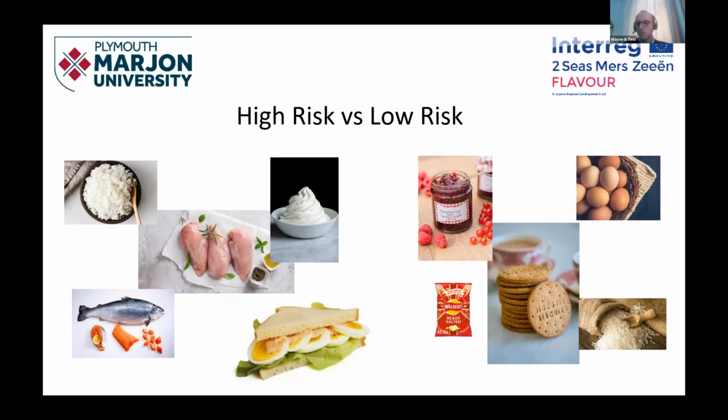Whereas low-risk foods usually have preservatives added of some sort. They're low in moisture and they're low in water activity, and they have a best before date on them. And these foods, although will be past their best before date, it's not illegal to sell them as long as they won't cause harm to the customer and they are of a standard accepted by the customer.